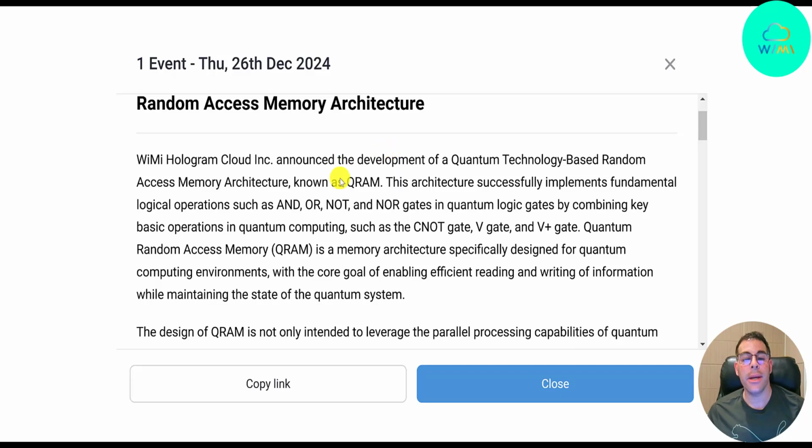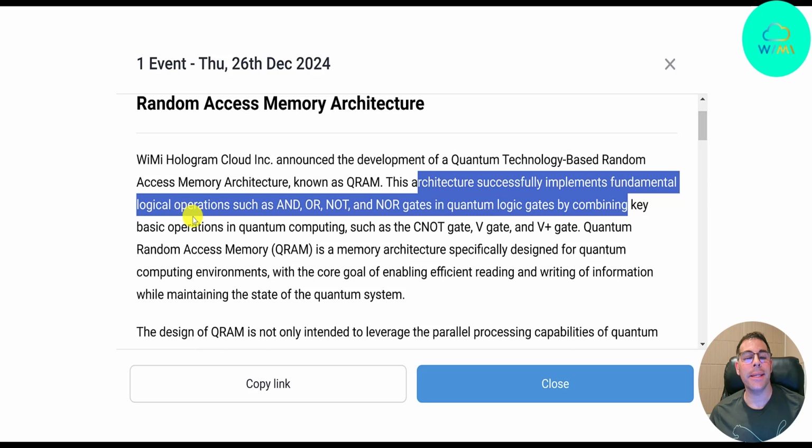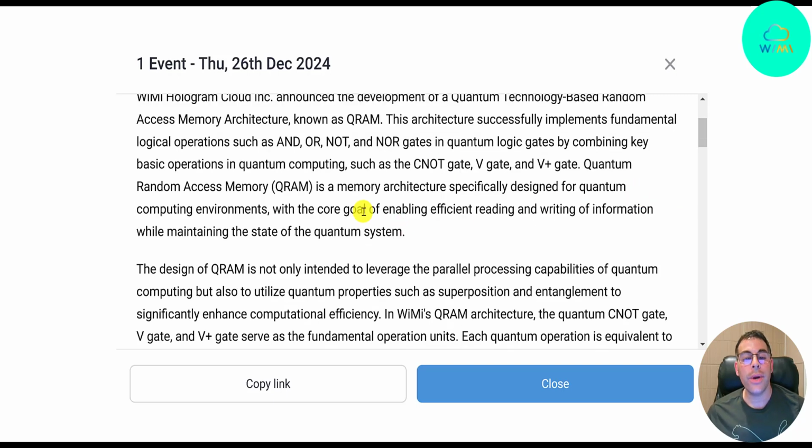They announced the development of QRAM. That stands for Quantum Technology Random Access Memory. This architecture successfully implements fundamental logical operations such as AND, OR, NOT, and NOR gates in quantum logic gates by combining key basic operations in quantum computing, such as a C0 gate, V gate, and V plus gate. I've definitely used the AND, OR, and NOT function in Excel. So QRAM is a memory architecture specifically designed for quantum computing environments, with the goal of enabling efficient reading and writing of information while maintaining the state of the quantum system.